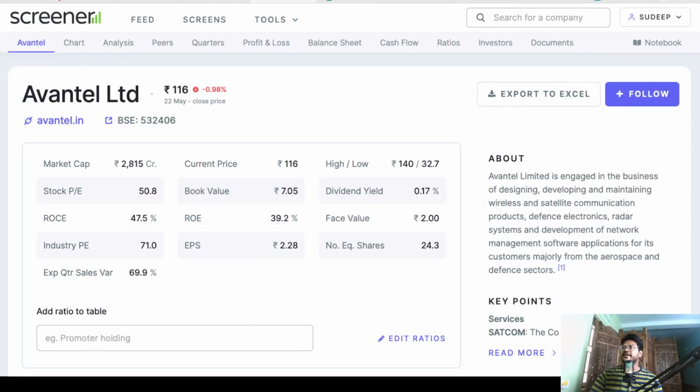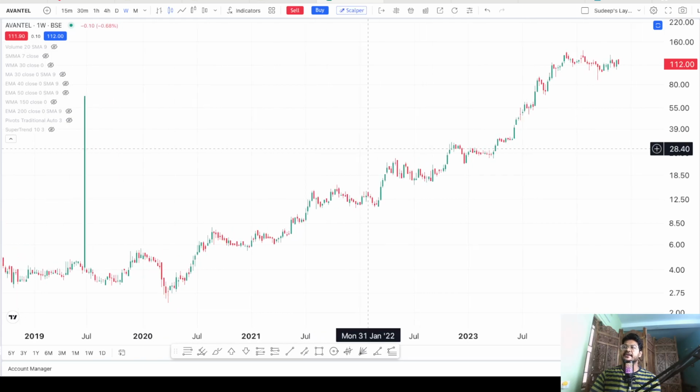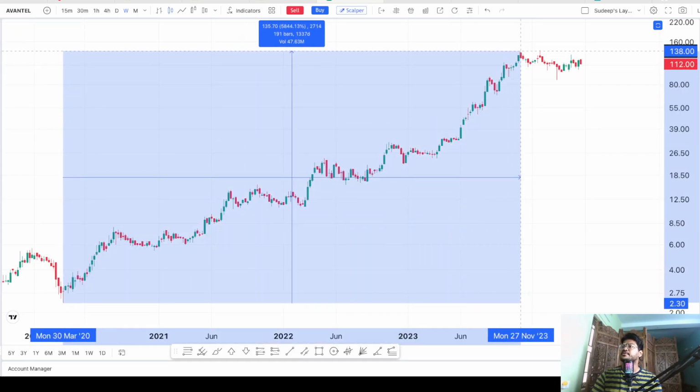Right now, let's go to the price action. This is Avantel in weekly time frame, and first of all I'd like to show you something very interesting. You see, this is the lowest point during the COVID crash, 30th March 2020, and this is the highest point. After that, the returns it has given are 5,800% in 1337 days. So we can consider almost 4 years, 5,800%. It went up from 2.30 rupees to 137 rupees. So you can see how rapidly it has multiplied in value.